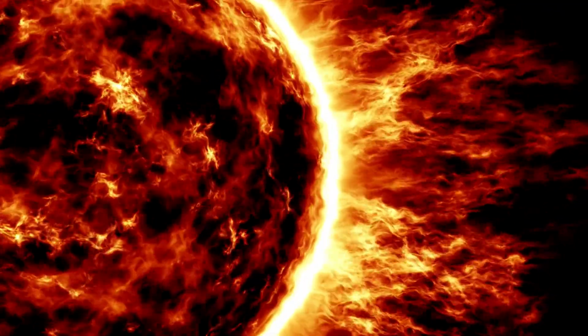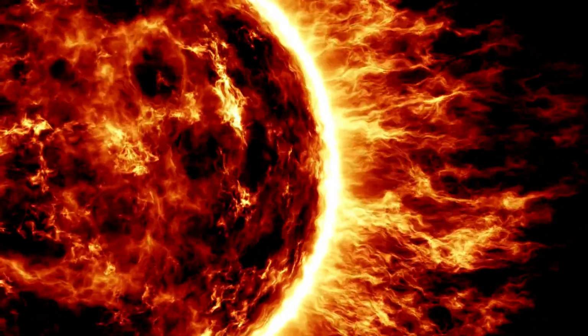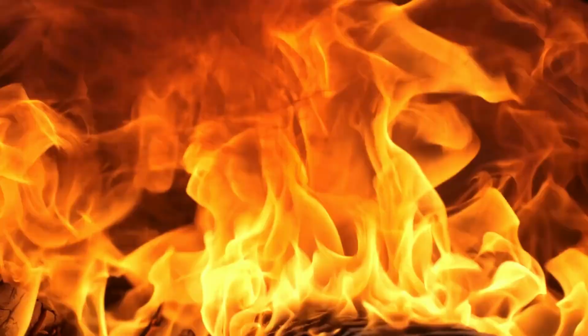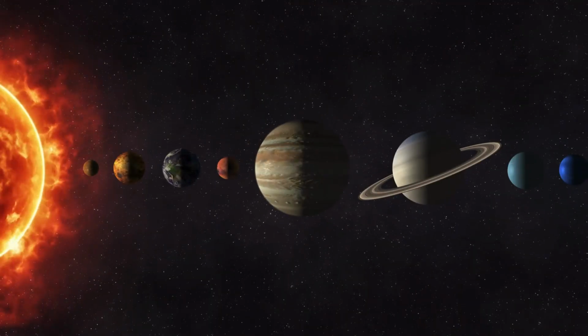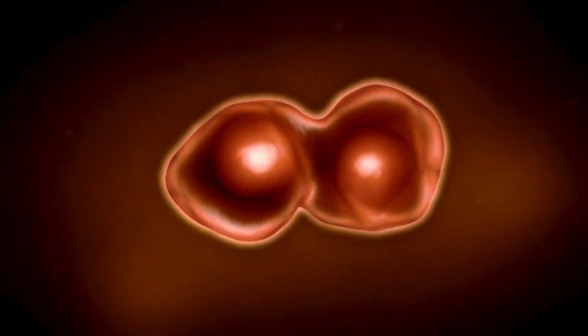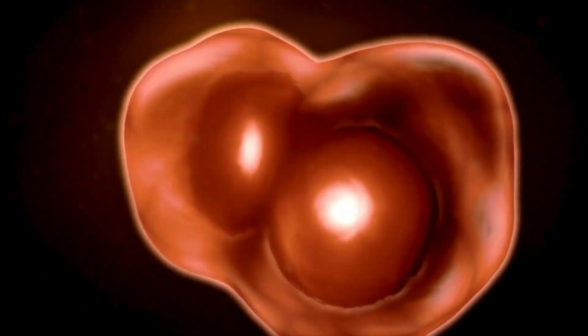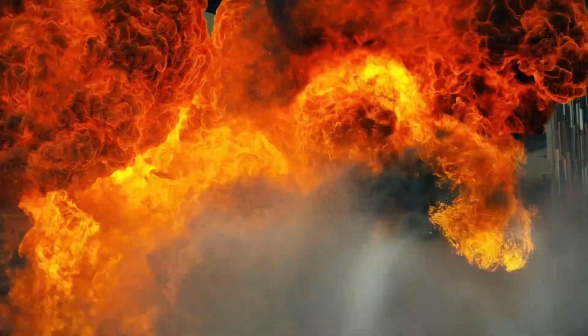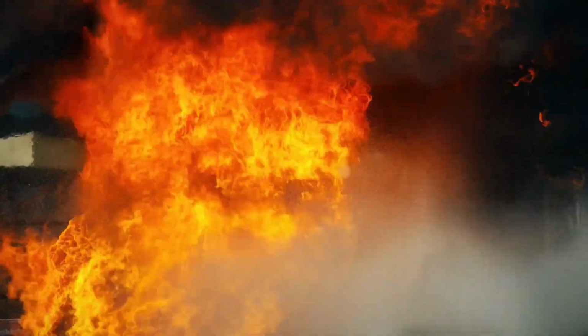Did you know that the sun isn't actually a giant ball of fire? Fire, as we know it, needs oxygen to burn. But there's no oxygen in space. The sun shines because of nuclear fusion, a process where hydrogen atoms smash together at extreme temperatures, creating helium and releasing enormous energy. This is the same process that powers hydrogen bombs.